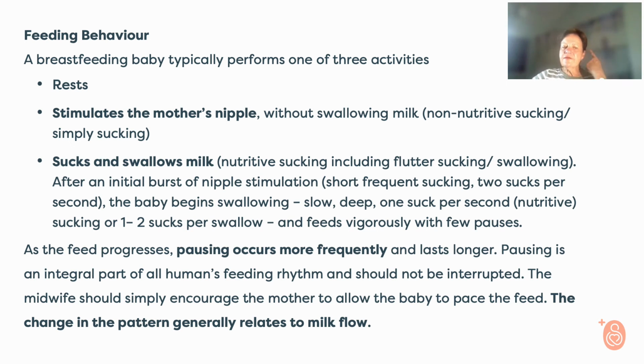Also very important is that as the feed progresses, there are pausing periods. The pausing occurs more frequently the longer the feed lasts. Initially, the pausing is short, and then later on the pausing is more frequent because the baby is now getting more satisfied. His thirst is being quenched, he is not so thirsty anymore, and he is getting enough food. And then he starts pausing.